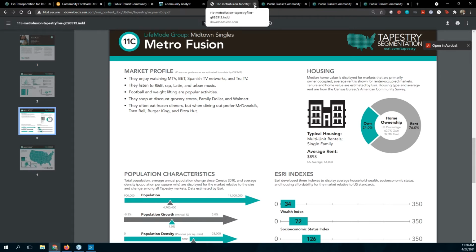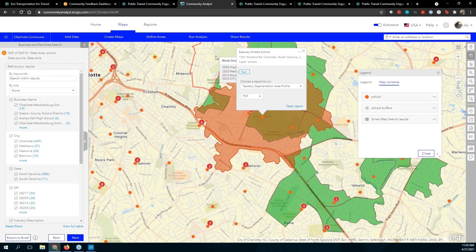And this is all available within a browser. You notice I'm not opening anything on my computer other than the browser. Really nice to have this data at your fingertips.